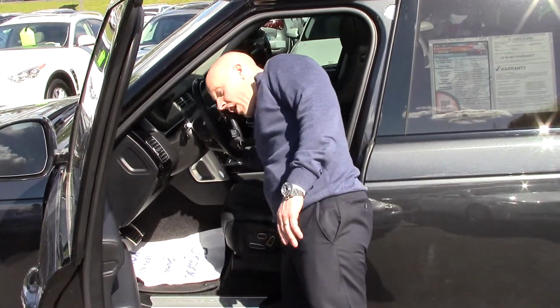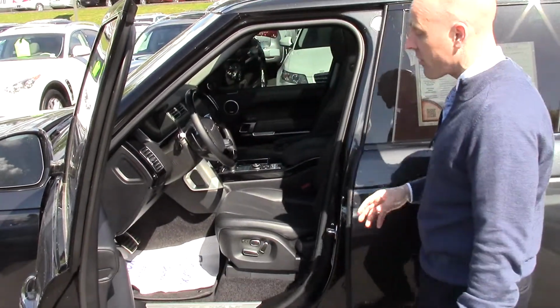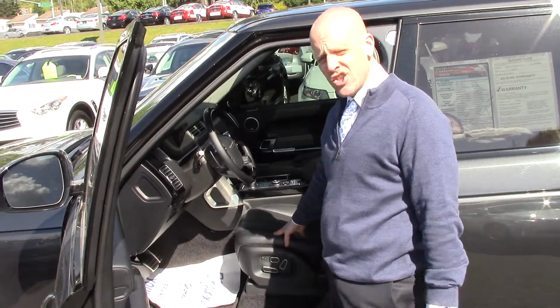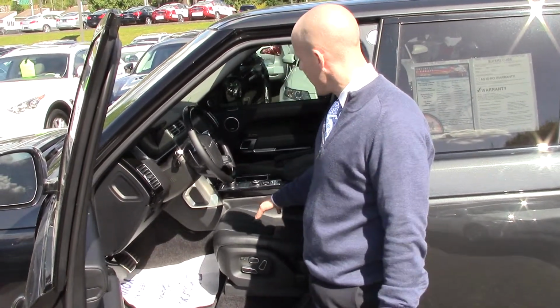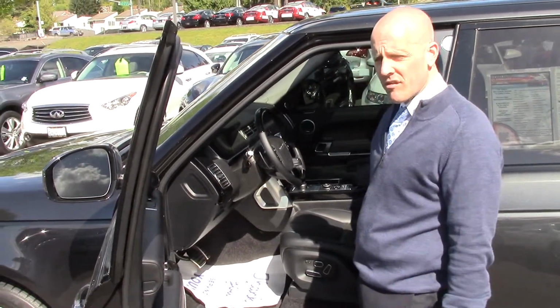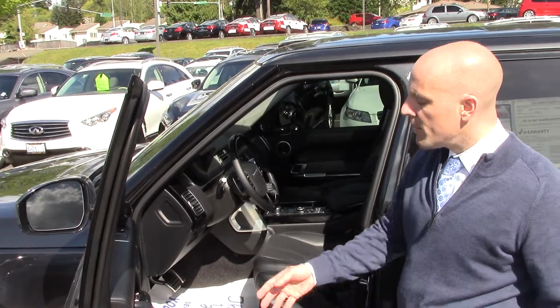It does have a wonderful Meridian stereo system, and that was actually upgraded. And then it has this hand-stitched Oxford leather. The leather in this car is absolutely extravagant. I mean, it's really sumptuous leather. And then the Macassar wood.